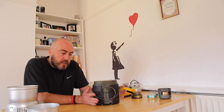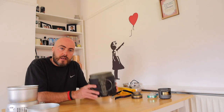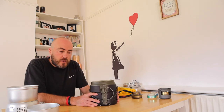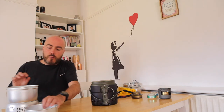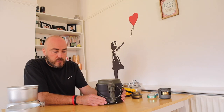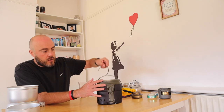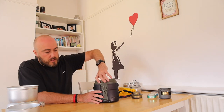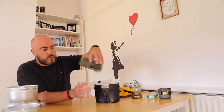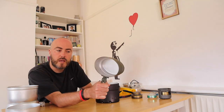We've got this one. It's a Swedish Army Trangia. It's not light, it's very heavy, but I will show you the component parts. Let's just get that out of the way. You've basically got a windshield and various other components. Let's get it out. So we've got this, which is the top, or it doubles as a frying pan.